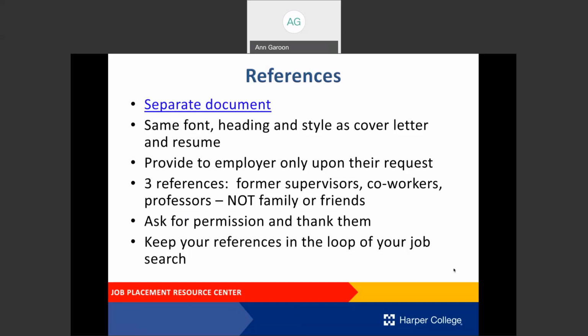Also, make sure you keep them in the loop as your job search goes on. So if you're in an interview and someone says, well, we're going to check your references, once you leave there, you should let your references know that someone from ABC Boutique is going to call them and ask for a professional reference. And of course, if you get the job and someone gave you a reference, please make sure you send them a thank you. That's really great too. People like to know they were part of your success.